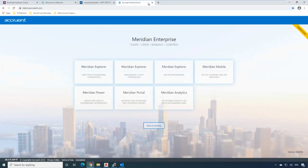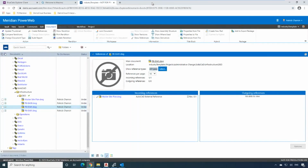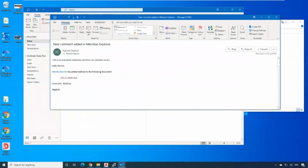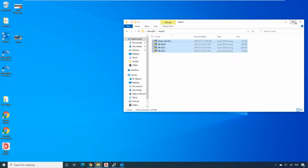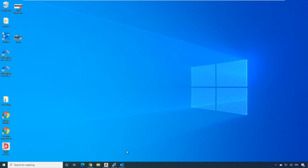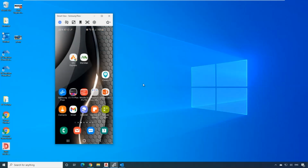basically look at that document, and in order to be able to perform that demo, I'm just going to leave this one open. I'm going to use another tool, which is the Meridian mobile in this scenario right here. So let me just fire up this.